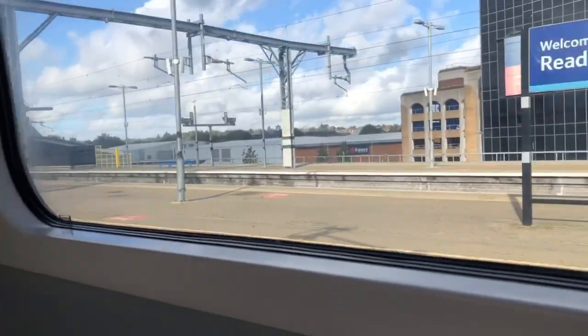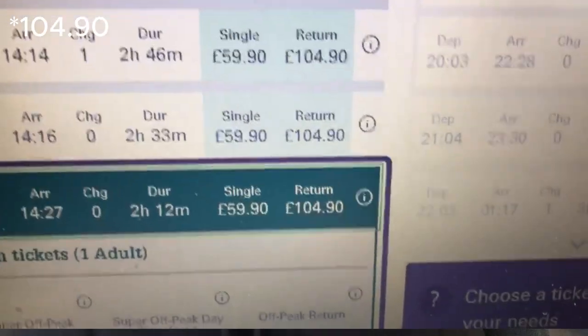So I think we're coming into the station. Now that we're in the final stretch of the journey, I just wanted to say my overall experience. It's been very, very positive. I've quite enjoyed the first class treatment, but for £109, it's quite a steep price tag for what you actually get. Just some complimentary food and drink, and not really a lot.